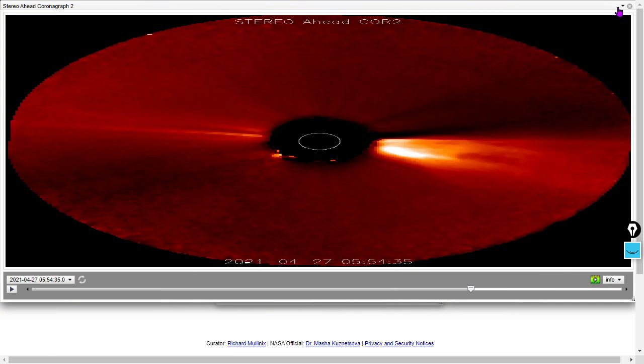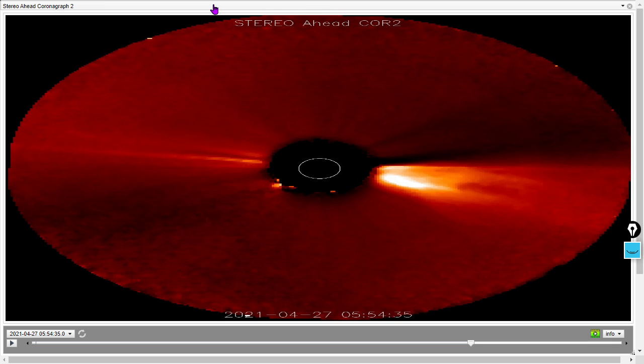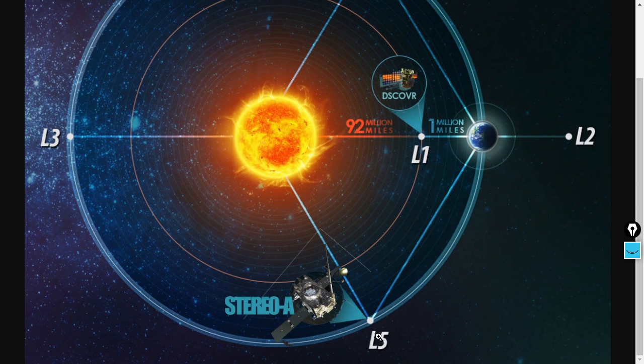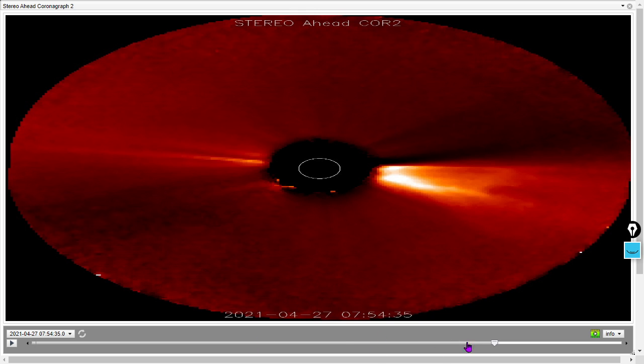Next thing we're doing here is we're looking at the view from Stereo A. So Stereo A is a super important spacecraft. If you're wondering where it's located, here's where it's located at Lagrangian point 5. So if you're looking at the sun from the perspective of Stereo A, Earth would be off to the right.